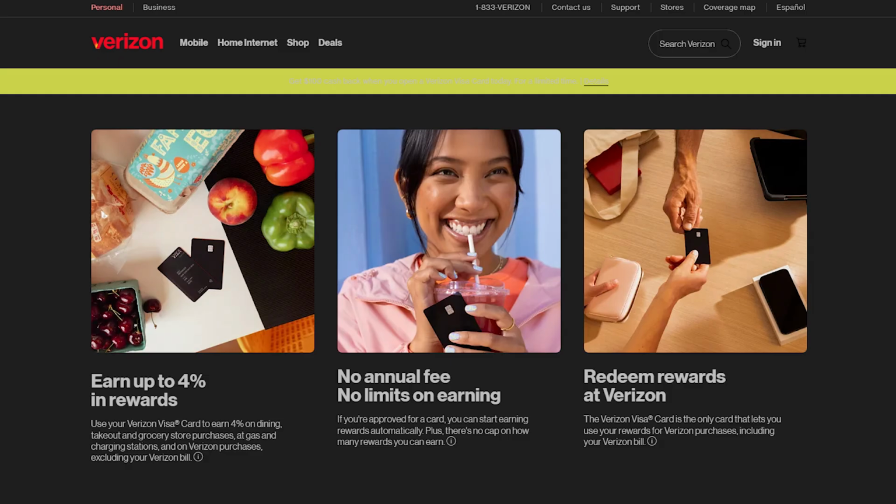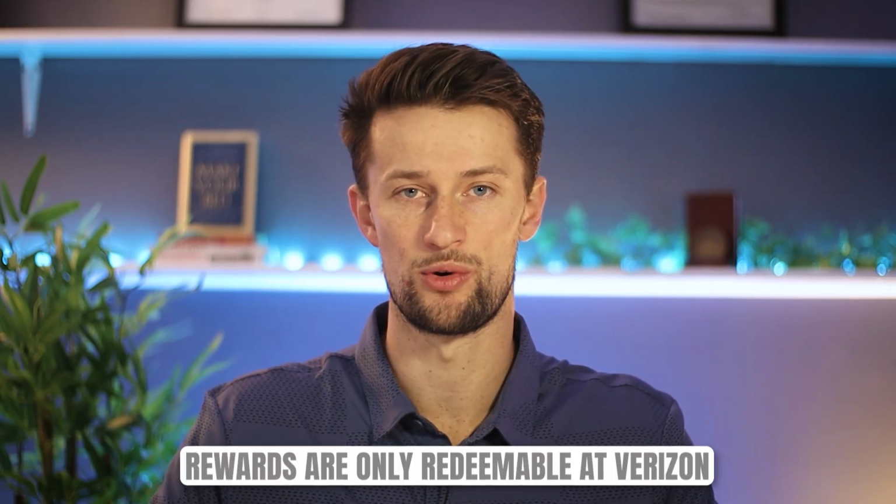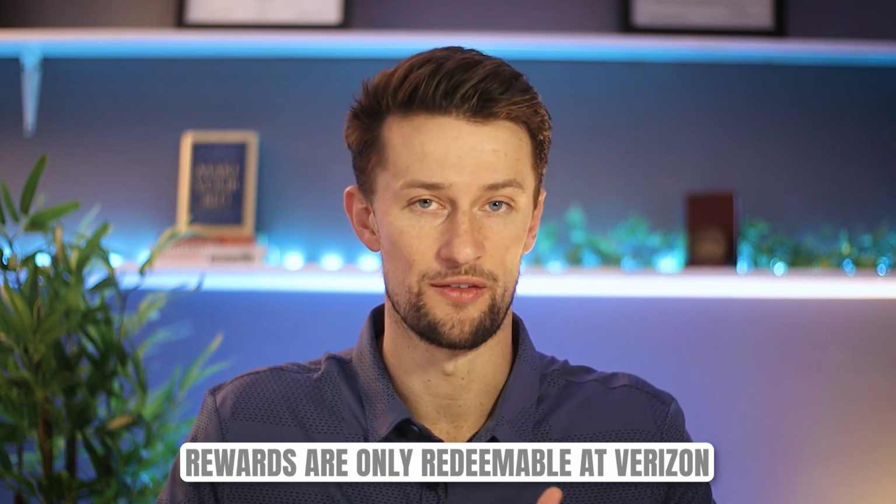However, where this card really gets good is it offers 4% on gas, dining, and grocery purchases, and then everything else is just 1%. Now those earning rates are really good. And the massive catch to this is that rewards are only redeemable on your Verizon bill or for new cell phone purchases.